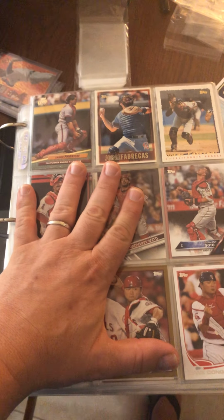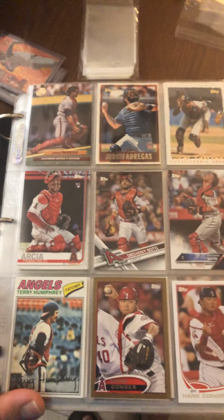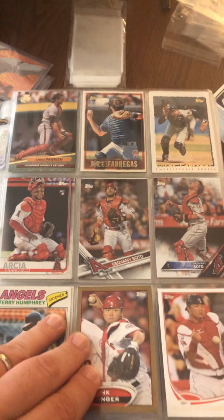Just a quick rundown. It's in here by team alphabetically. So I'm pretty OCD. We start off with the Angels. And here we go, boys and girls.